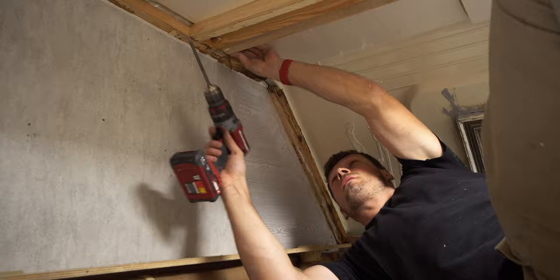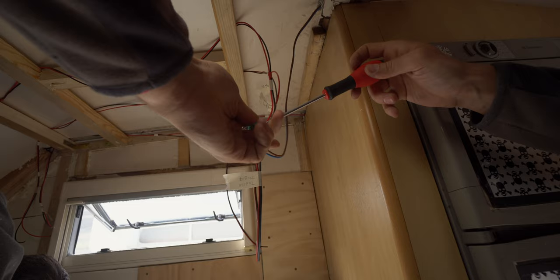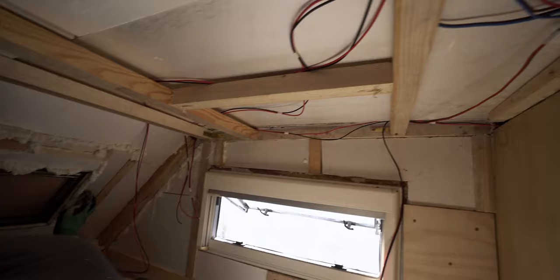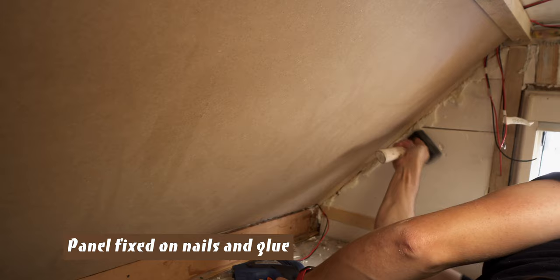Most of the time, you have several jobs going on at the same time, as everything is interconnected. You cannot close the panels until you have all the wires installed, and maybe you cannot install cables until you understand all the electrical system of the camper. So at the beginning, you are wasting a lot of time for these things.